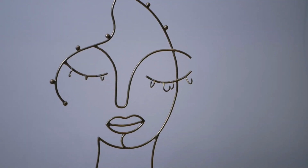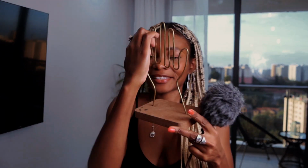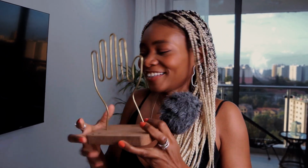So on the console table we placed these. They have no cultural significance except for Pinterest. This is Pinterest culture. But I just thought it looked really cool, like the mask and the face. This piece as well, I had this made by a jeweler, and I think they look super cool. Look at the hand. I think it looks really cool.